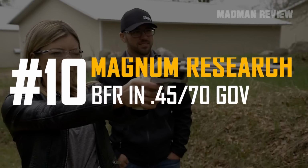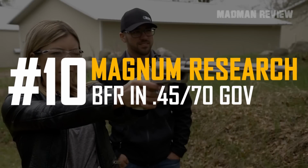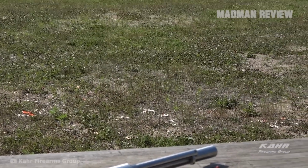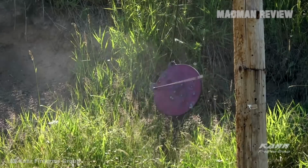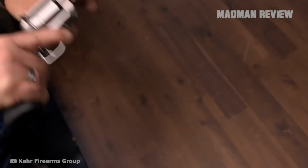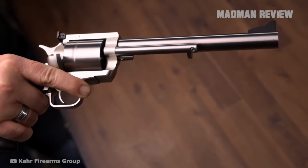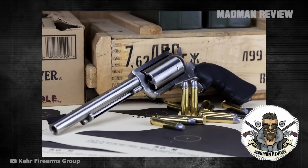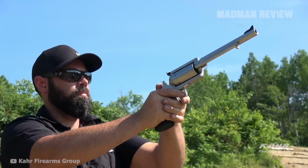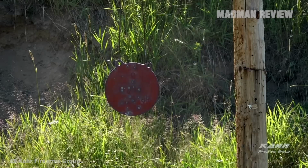Number 10, the Magnum Research BFR, 4570 Government. Our first handgun is the Magnum Research BFR, chambered in 4570 Government. The BFR in Magnum Research BFR stands for Big Frame Revolver, but some might think of it as a big friendly revolver. However, while it might be friendly in the sense that it protects you, it's not necessarily friendly to your wrist or whatever poor target you shoot at with this monster.